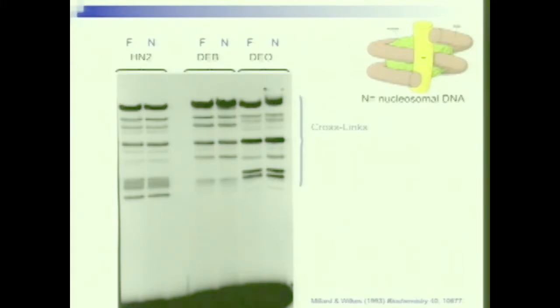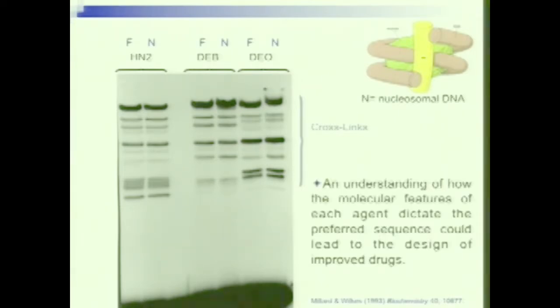And so they're similar between the pairs, so diepoxybutane again has the same pattern, free or nucleosomal, but there are some subtle differences between the agents. So if you look here, we have these dark bands here for diepoxyoctane, and they're not really there in the others. So we concluded that there's some difference in the cross-linking efficiencies at different sites, probably because of the bases flanking that consensus sequence. And so if we could understand the molecular features of these agents that dictate where they're going to cross-link, that would be very helpful in understanding how they work and possibly allow other people, not us because we don't make molecules, but other people may be able to design better anti-cancer drugs.